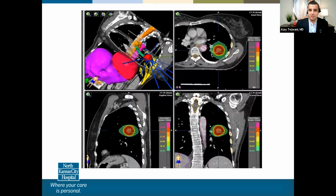So this would be an example of a stage 1 lung cancer that received stereotactic radiotherapy. You can see how conformal it is, there's hardly any dose going elsewhere in the patient.